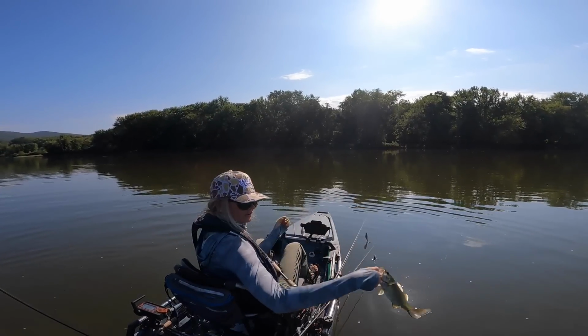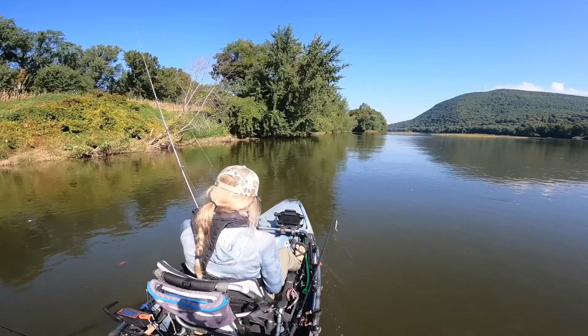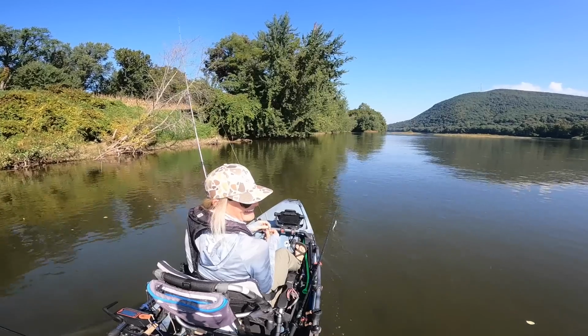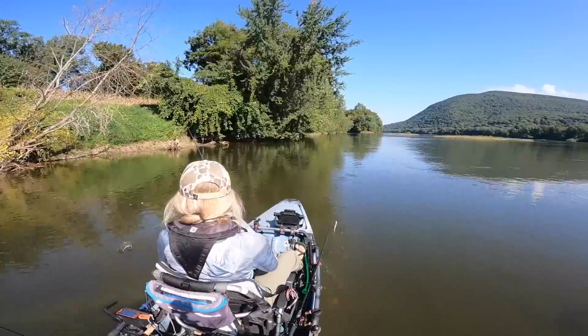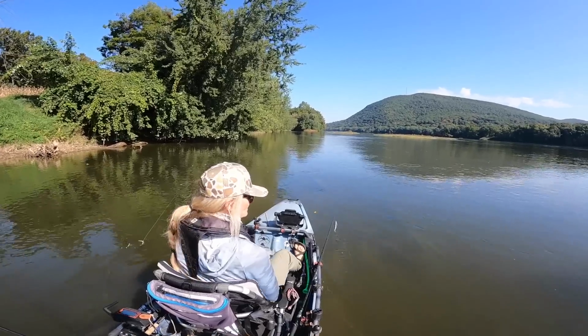That fish kind of boil. They were doing that the last tournament. Christine, that is not your boat. No, it's not. Who was kind enough to lend you a boat? Pennsylvania. Okay. Very kind.